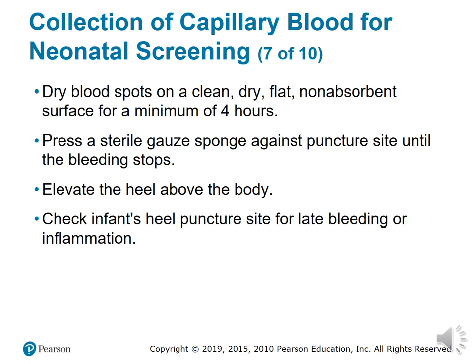You have to let your screening card dry for up to 4 hours before we can pack it and ship it. We cannot just hurry up, take it, pack it, ship it, and go. No, it has to dry first before we can pack it and ship it.